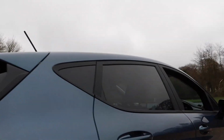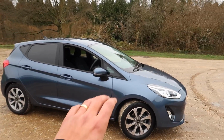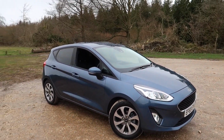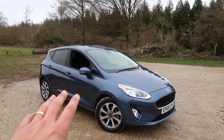Now, speaking of looks, of course they are subjective. This particular car has an optional colour. This is called chrome blue. I personally wouldn't have it. I prefer the desert island blue. I think that's a nicer colour. In these kind of conditions, this blue looks quite flat.